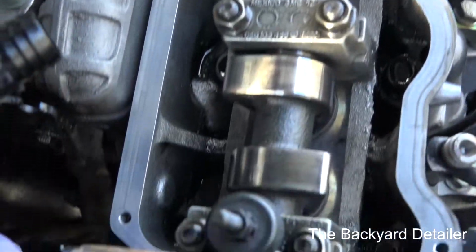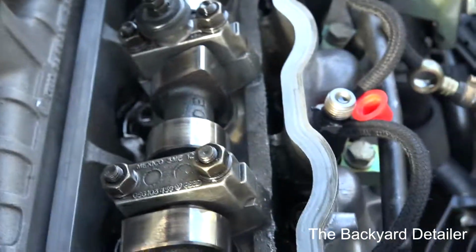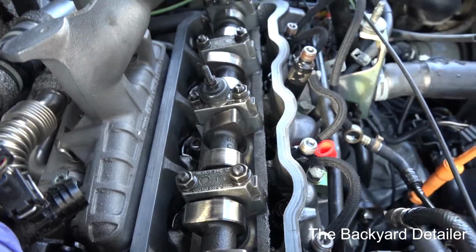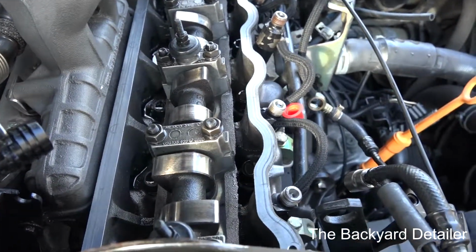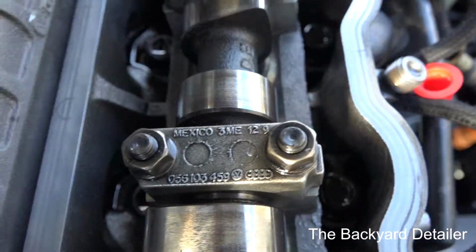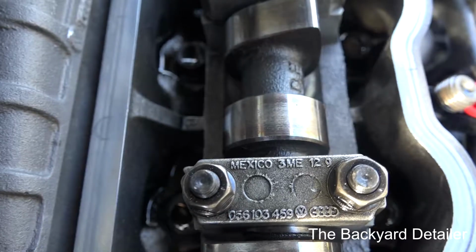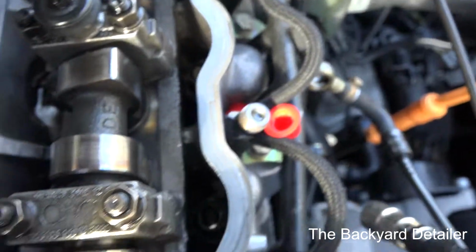And again, I've been using a 35,000 mile drain interval. And I'm not telling you to do that at all, okay? You do what you want to do. I'm just showing you what I do. I'm going to try to get closer so you can see, if the camera will focus. But there's absolutely nothing in there.